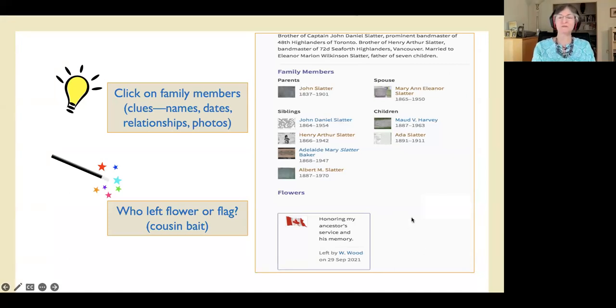And over here, as I said to you, toward the very bottom, look for a flag. This is the Canadian flag, or look for a flower. Who left it? This is clickable. W. Wood is clickable. And you could, in fact, see who left it, because how many folks would leave something saying, honoring my ancestors' service? A lot of folks just leave a flag and say, thank you for your service. That's a little different. And what we left here is a clue for cousin bait.